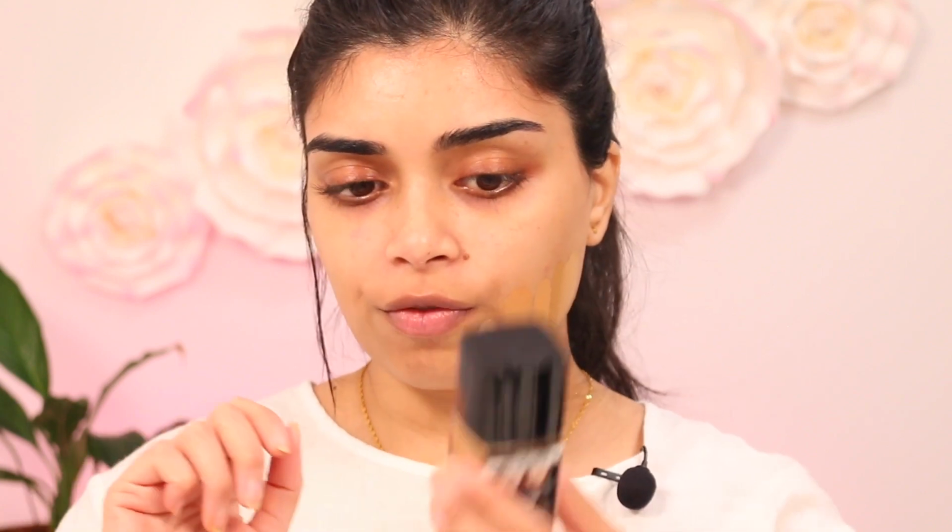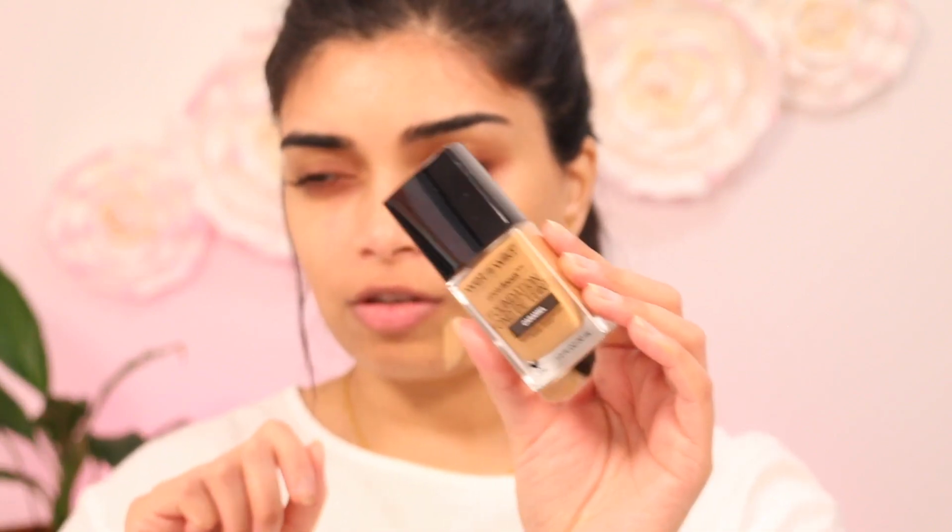Dang, she looks really light next to the other one. Yeah, I kind of feel like that one got darker. I don't know, is it just me? And then I've also got the Photo Focus Foundation, the original one in the shade Caramel. This one's a bit dark for me. I think I'm Golden Beige in it, but it's just what I picked up.